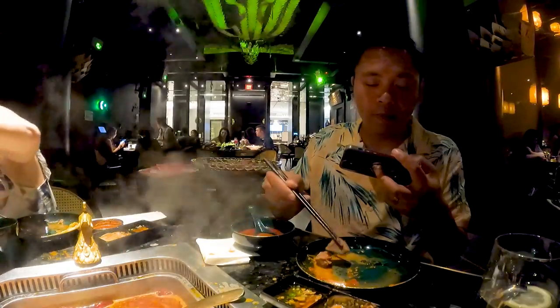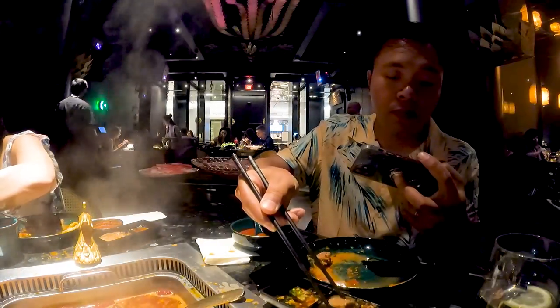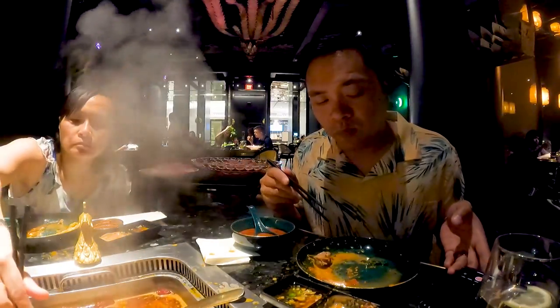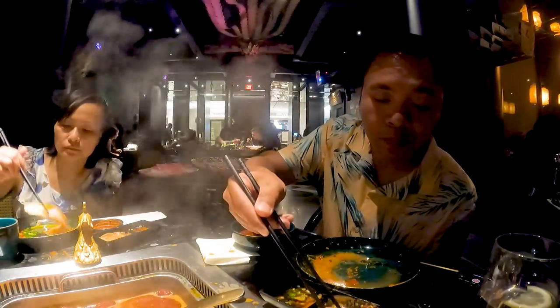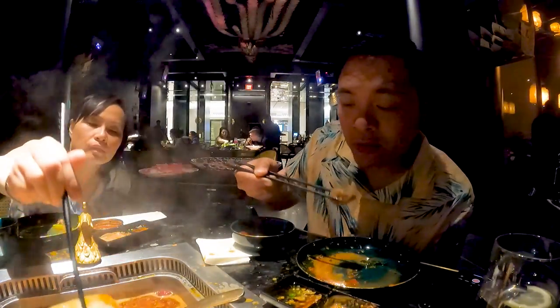This is, again, the beef skewers. Man, these are amazing. Those beef skewers are smoking fresh. So good. Definitely enjoying this.